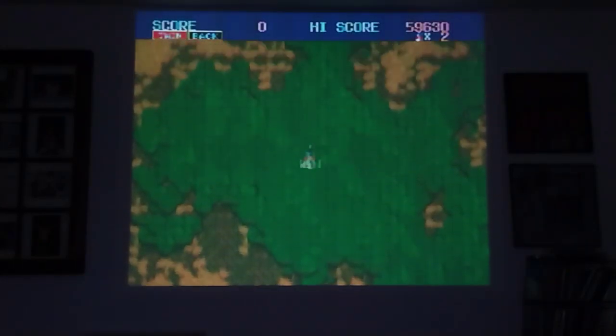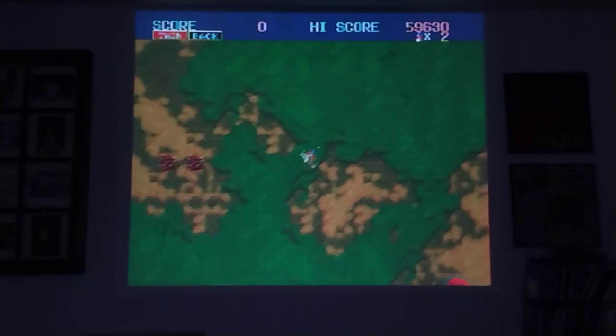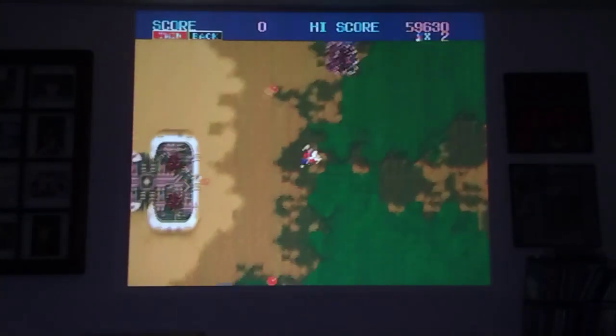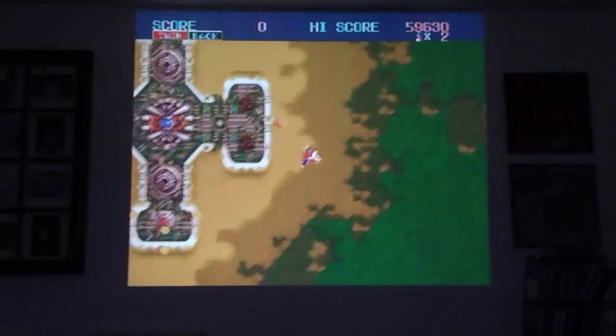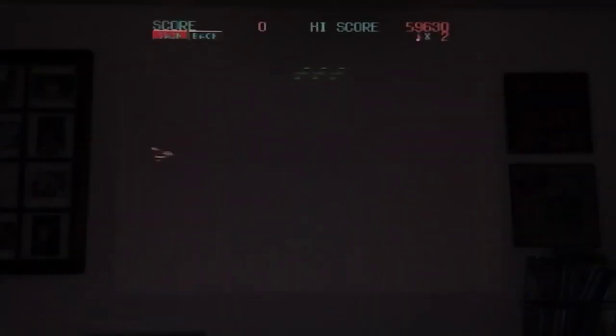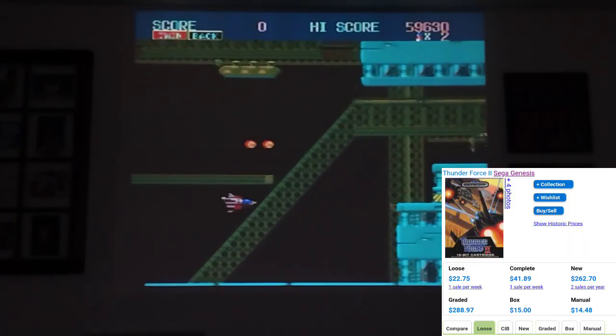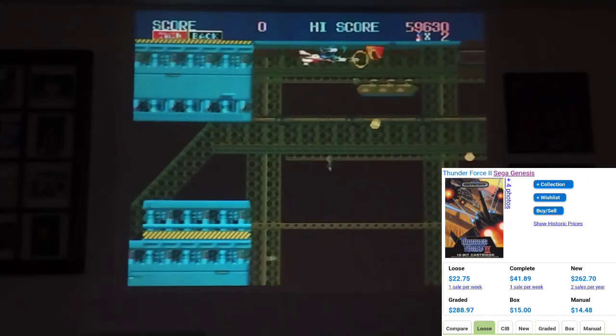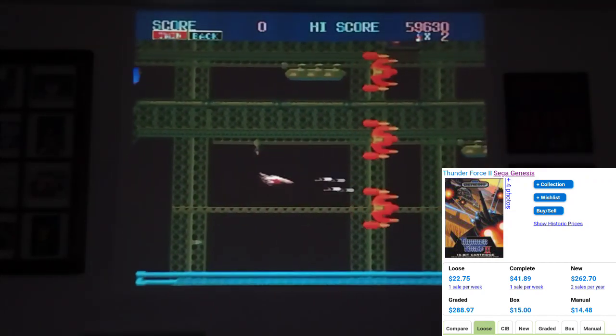How about Thunder Force 2 for you shoot 'em up fans? Technosoft's second of the Thunder Force saga, but the first on the Sega Genesis. This was a launch title. It incorporates the overhead flying of the first Thunder Force game, and then it intermingles that level to level with a horizontal shooter that we've all come to know and love.